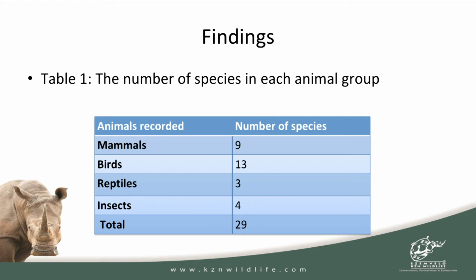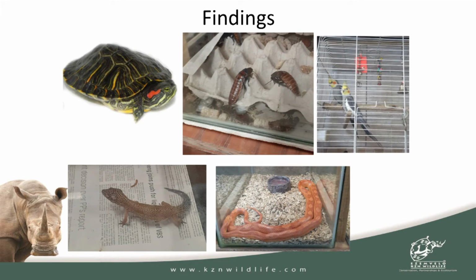There was a total of 29 species identified, and as you can see on the table, the different number of species in each animal group. These are some of the animals which were found at the pet shops. Many of the animals were in proper storage facilities and looked healthy, and a few shops had some unhealthy looking birds which had some bare areas without feathers on their chest.